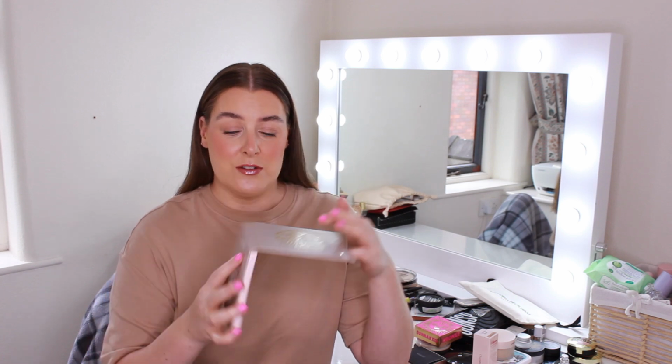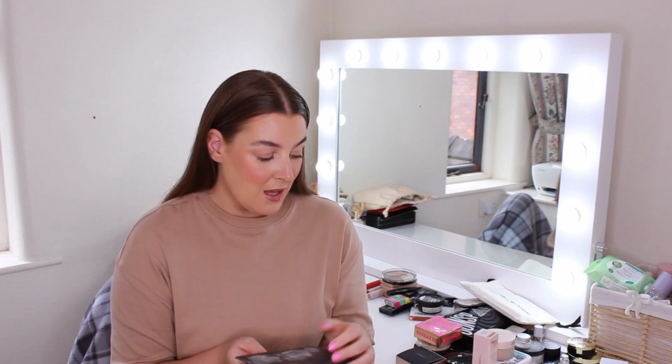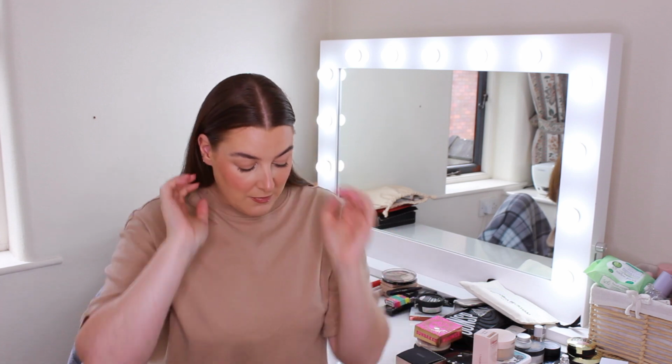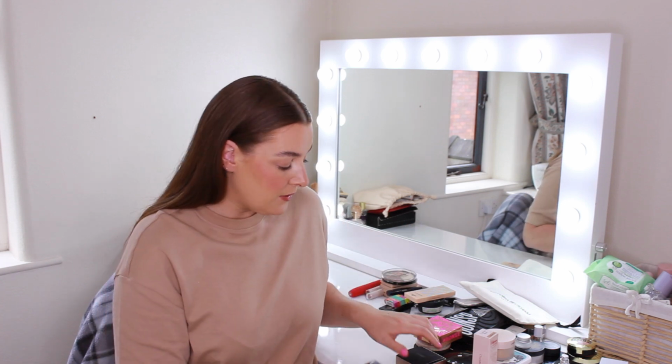This is the Obsession palette from Revolution. I actually really like the colours in here. The contour kit from Anastasia Beverly Hills. I've barely used this. That might be a donate palette. This is a keeper because it's very well loved and very well used. And these are the only colours really that I wear on my eyes. I know this is a contour palette, but I only use this for my eye makeup. So that's going in the definitely keep pile.